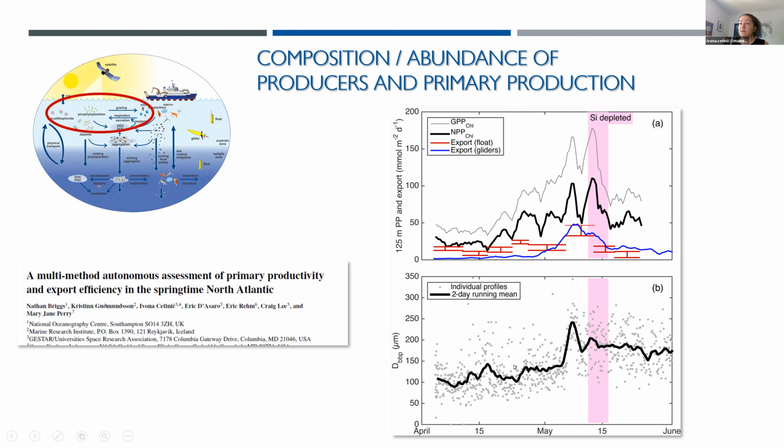He used a method where, from the backscattering, he looked at the variance over mean ratio and connected it to the size of the aggregate formation. And here you can see that the aggregate formation is really timed with the largest amount of export that he also calculated from the gliders.